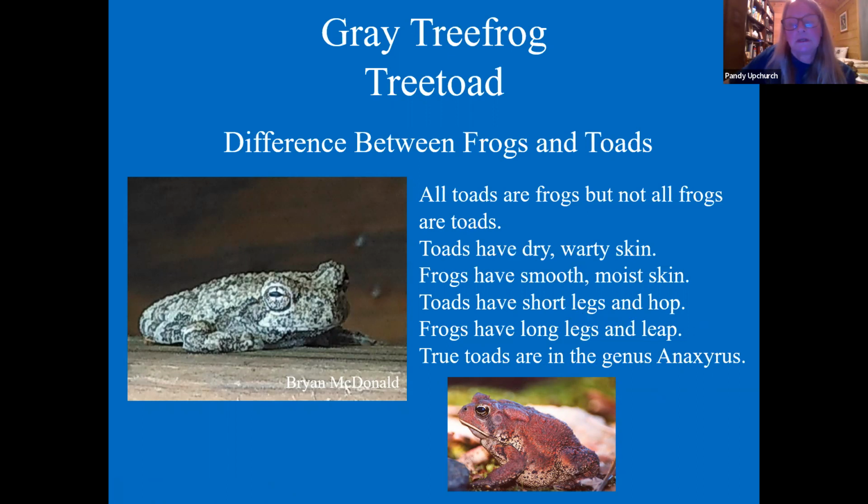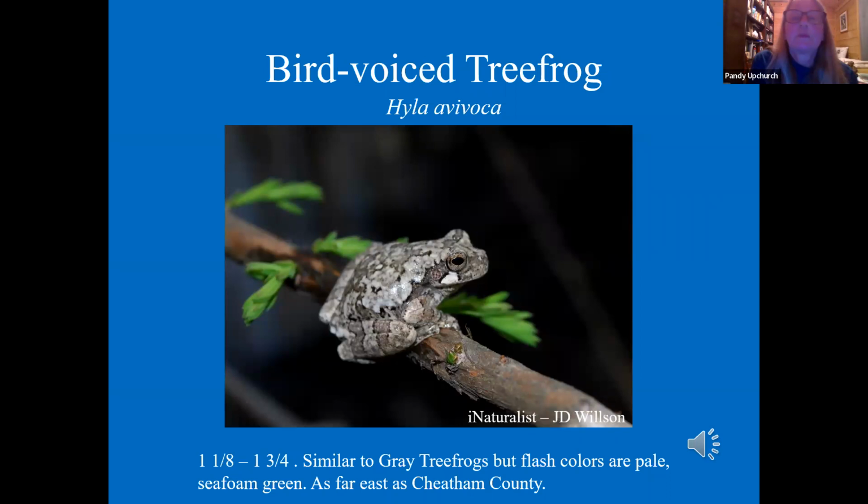And then more tree frogs, bird voice tree frog, Hyla avivoca, one of the most beautiful frogs, and one that has one of the most beautiful voices, and one that you can hear easier in Middle Tennessee than you used to be able to. Once upon a time, you either had to go to Neptune Slough, which is gated off now, or West Tennessee to hear bird voice tree frogs. But now, if you walk the Bicentennial Trail in May, June, you're going to be able to hear bird voice tree frogs and the green tree frog that I'm going to show you here in just a little bit.